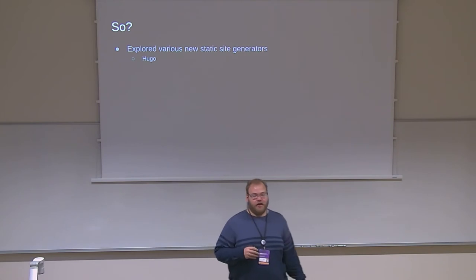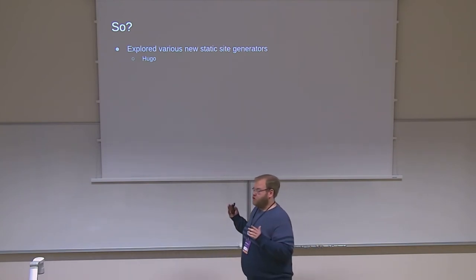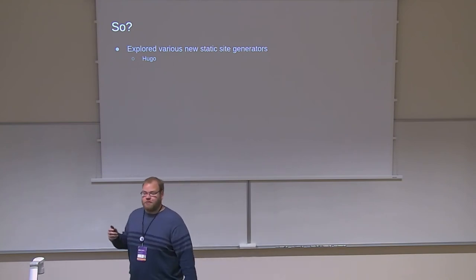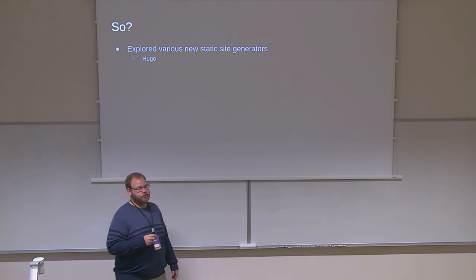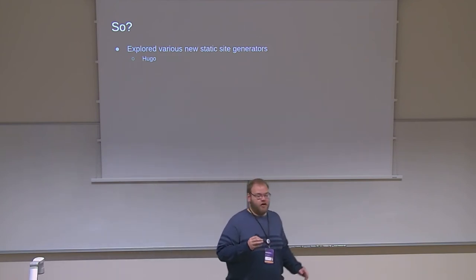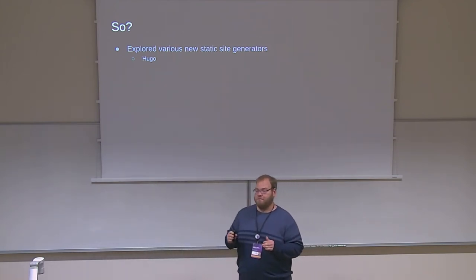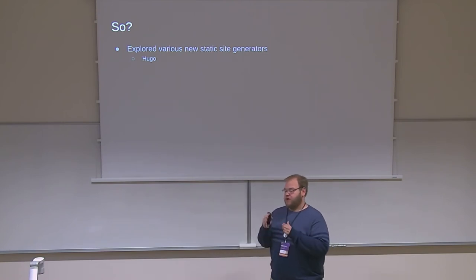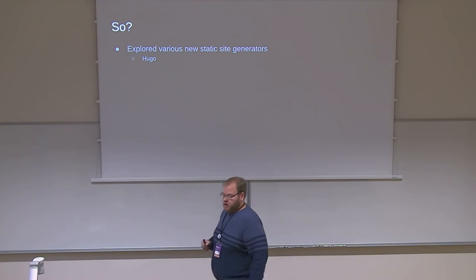So Ryan from the design team and I started exploring new static site generators. And we looked at a couple options. The first one we looked at was Hugo, which is written in Golang. And it had some neat ideas. It had this idea of themes where you have a set of themes and you reuse them for all the sub-components of the site.